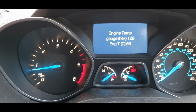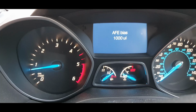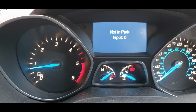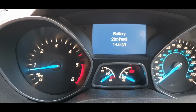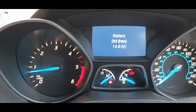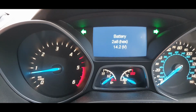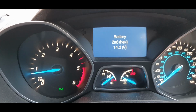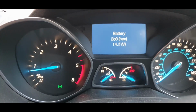Just cycle through this lot, see if it says anything. No idea what these should be. Battery voltage seems fine. Even if you load the system, it's going to be noisy now. No major drop. A bit of a drop, but I don't know. Shuttle back on. Seems alright.